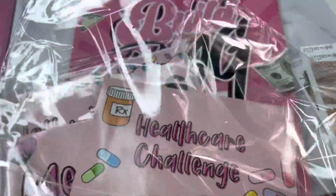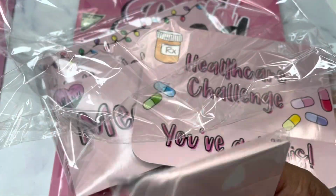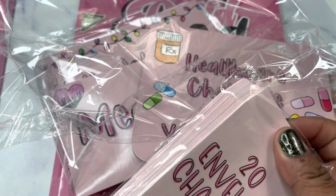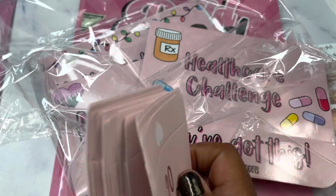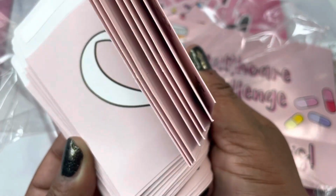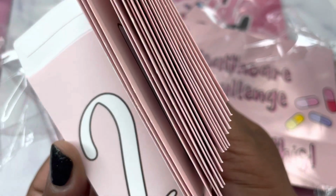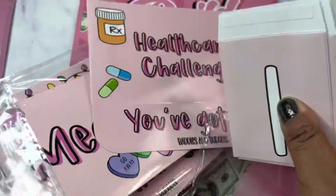And then these are for the 20 envelope challenge. So there should be, I'm assuming, 20 envelopes here. And yeah, they're numbered. So you put the amount in there and do the 20 envelope challenge. That's cute. I like that. So I got that.